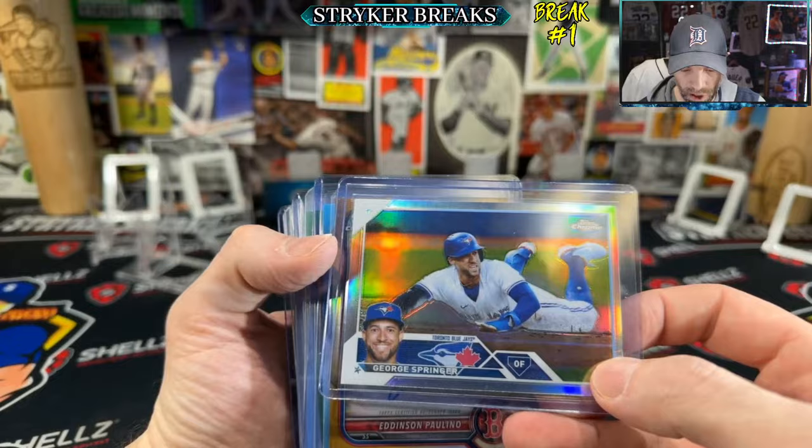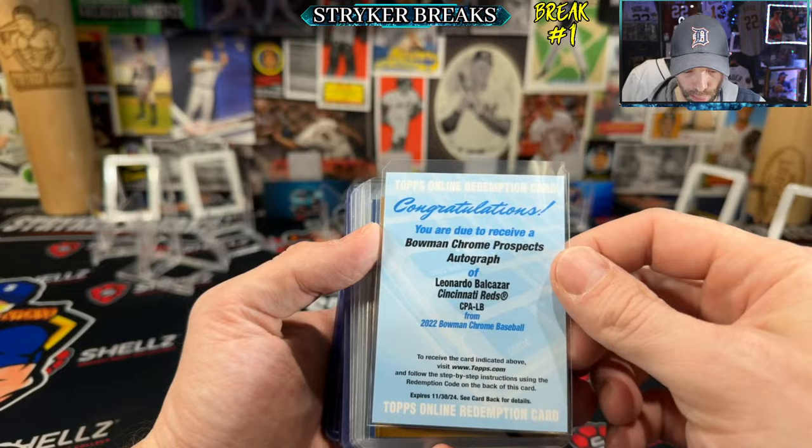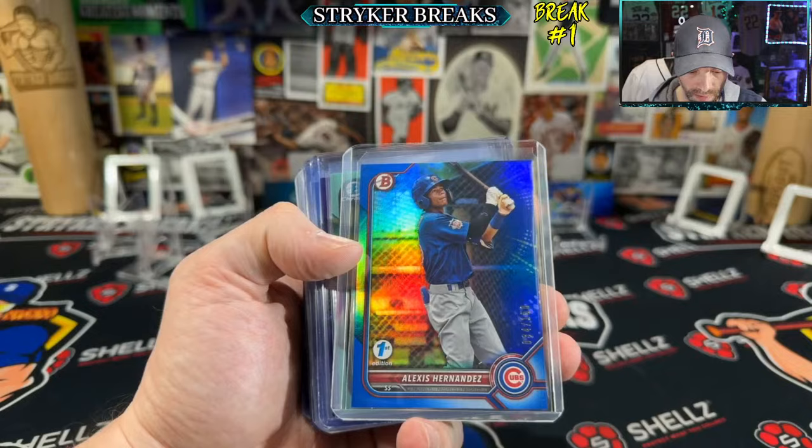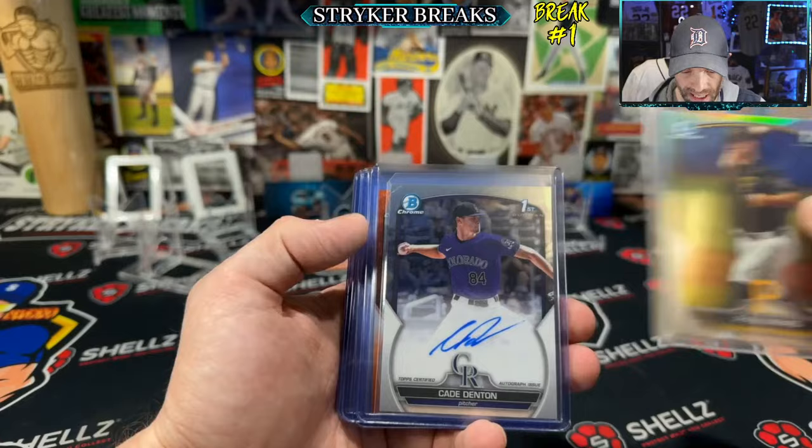George Springer, image variation. Edison Paulino, gold auto to 50. Quinn McDaniel, 499. Pete Crow to 99. Got a Balcazar, Bowman Chrome Prospects auto, redemption. Jake Bennett to 50. Zoback to 150. Hernandez to 150. Tovar to 125. Don Cohn to 250. Hendrick to 150. Miller to 75. Paul Skeens, refractor first.